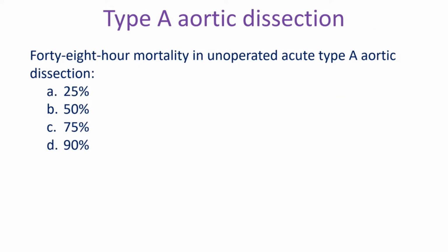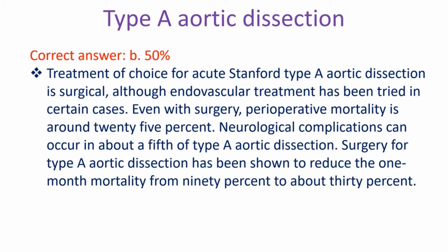48-hour mortality in unoperated acute type A aortic dissection: A. 25%, B. 50%, C. 75%, D. 90%. Correct answer B. 50%.